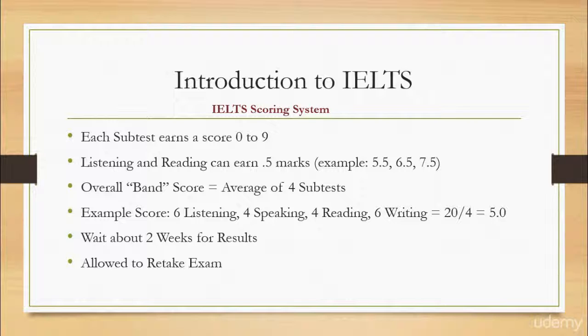So you could have an overall score of 0, and that would be the worst score you could get if you didn't write anything, if you didn't get any correct answers. A 9 would be perfect. That would be a perfect score. And then you could get anything in between, a 1, 2, 3, 4, 5, 6, 7, 8, 9.